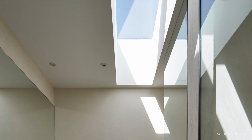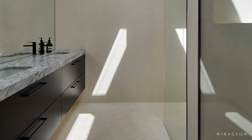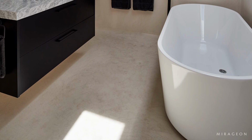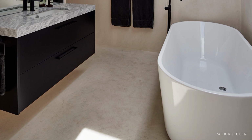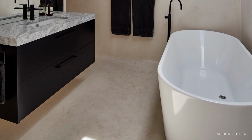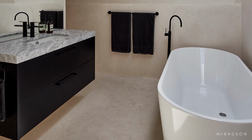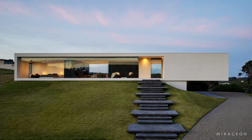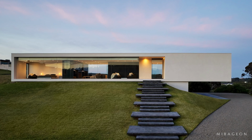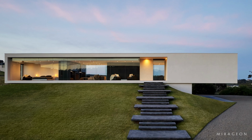The bathrooms are designed to mimic external elements and create an illusion of showering in the outdoor environment. Large skylights allow generous amounts of sunlight, creating a natural and organic atmosphere. A pure and simple palette was used to create a timeless elegance throughout the 340 square meters home.